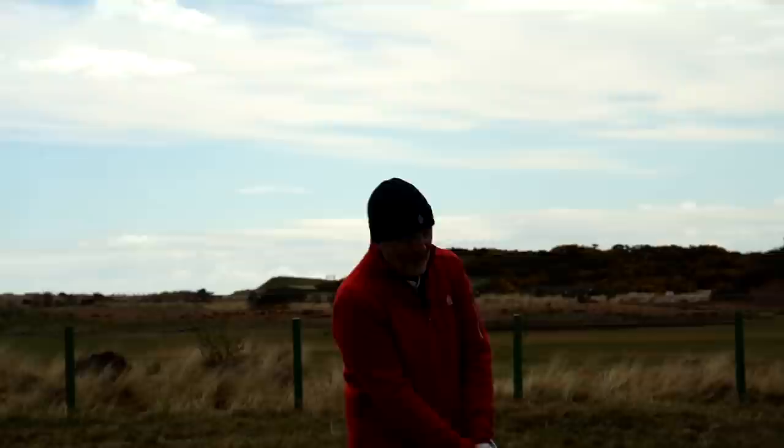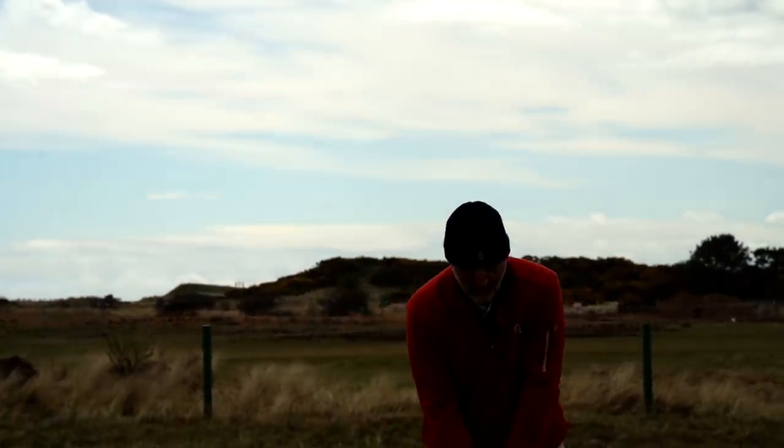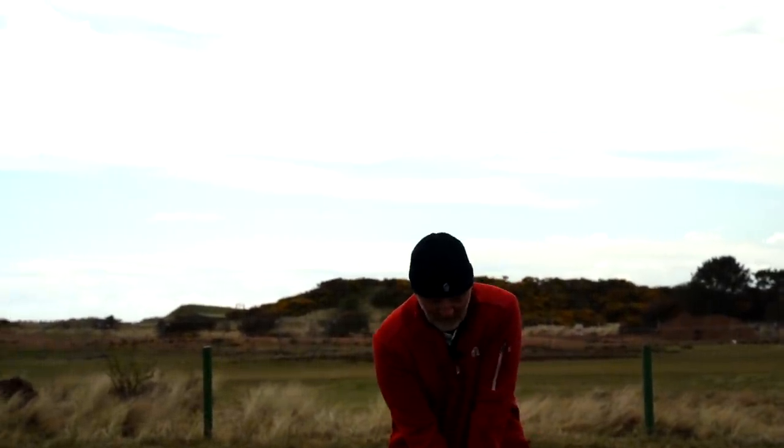It's certainly one you don't want to go left. We've had three drives on the bounce, good. Let's see if we can add another.